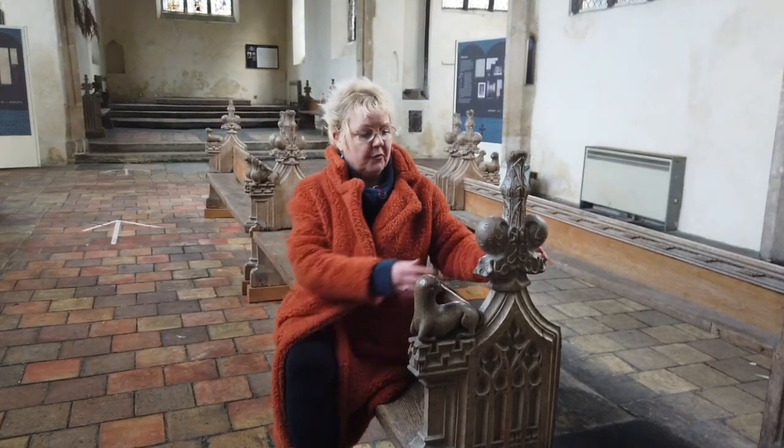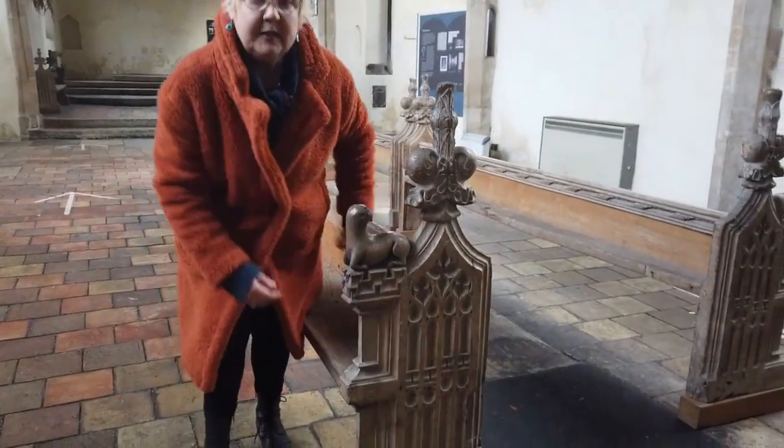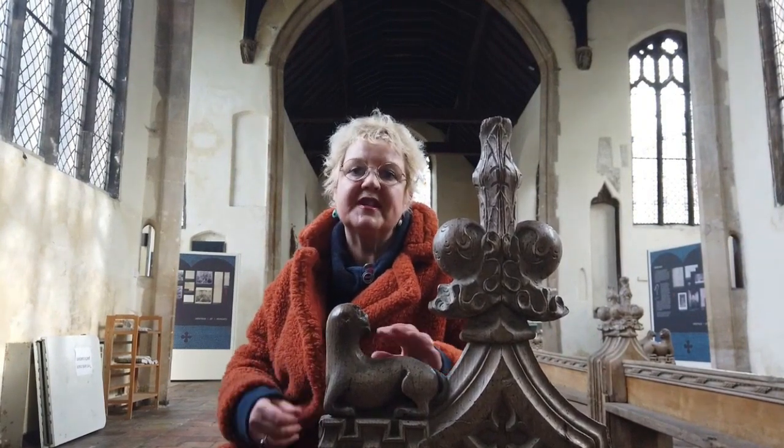They've got particularly fine bench ends with poppy heads, animals, mostly dogs but not entirely, and also tracery beneath. In the Middle Ages, people generally stood or knelt for the Mass, but by the 15th century, pews proliferated. Sometimes they were a status symbol, they could also express social satire or piety.